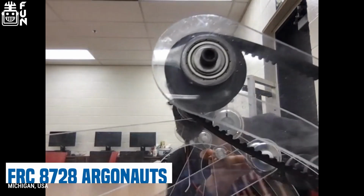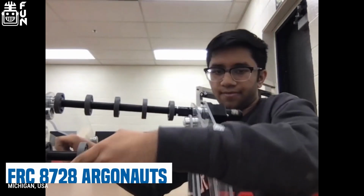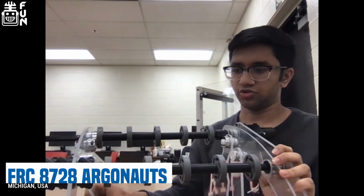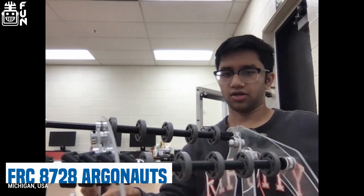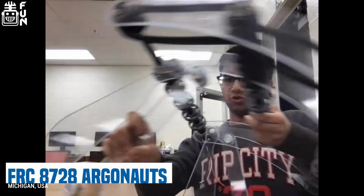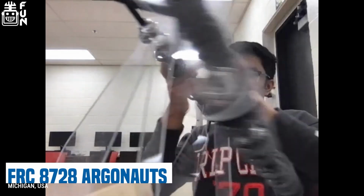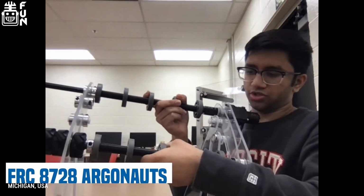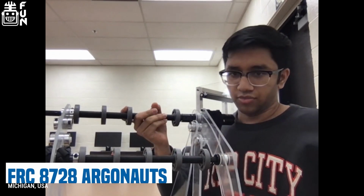So at the moment, we have a Neo 550 powering this. We have vectoring wheels, the 3D printed ones, and then flex wheels from West Coast Products. And then we're just using polycarb as the mounting plates. Right now we have wood as the mounting for the chassis. We're switching to 2x VersaFrame for the main robot, but this was to test on our kit of parts chassis to make sure everything was okay.